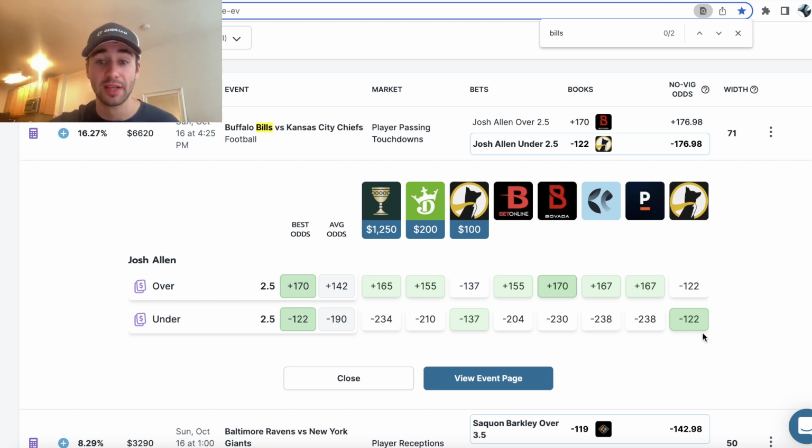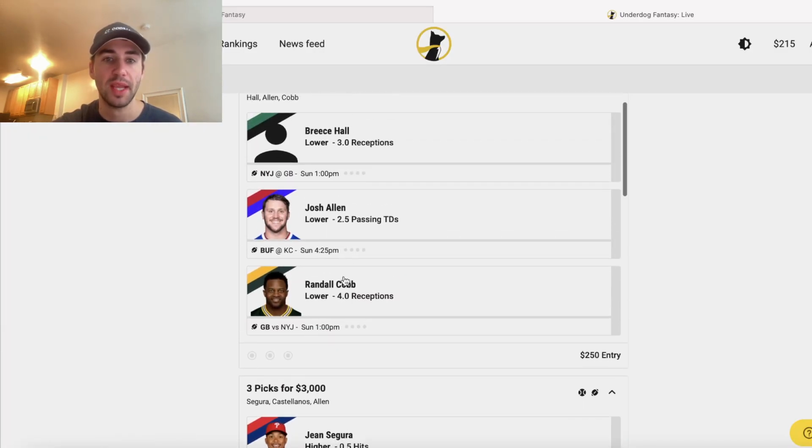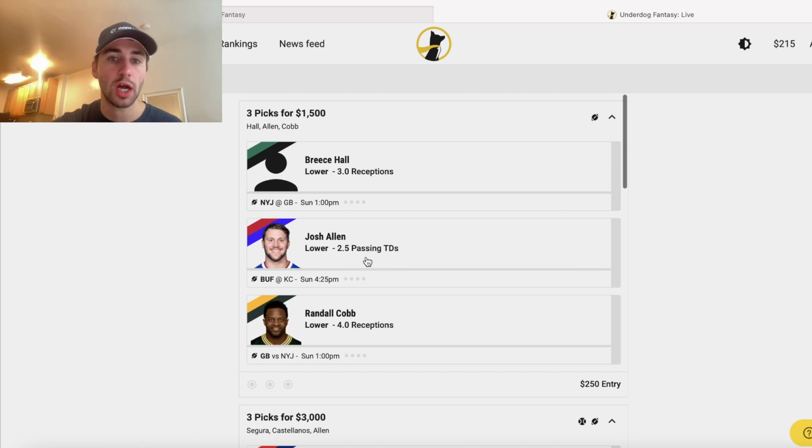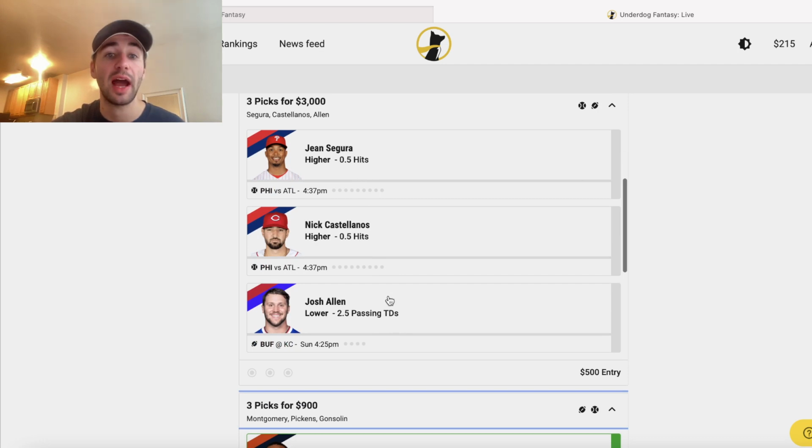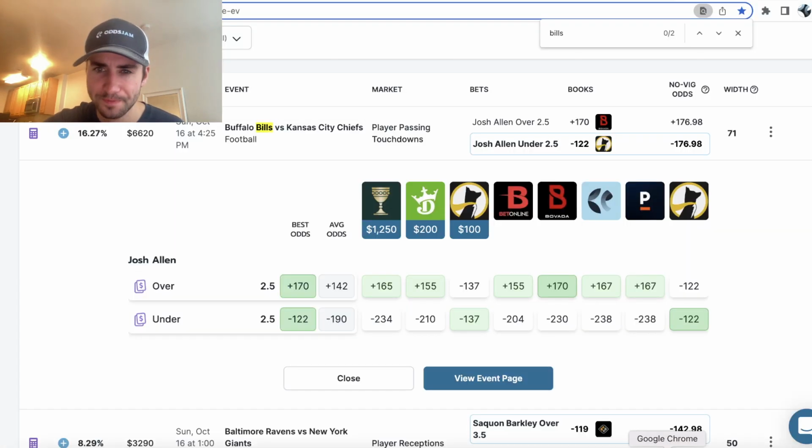Take that in your entry. Just such ridiculous value. Every data point in the market is telling you slam it. So we slammed it. Our first 2 entries are going to be here. Breece Hall, Josh Allen, lower, lower, lower. Receptions, passing TDs. Lower, lower, lower, higher, higher for the baseball plays.